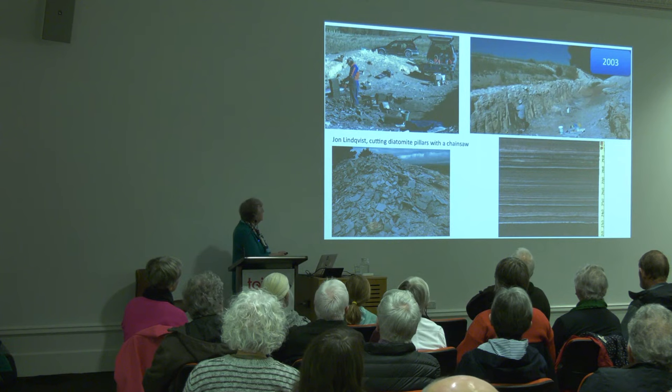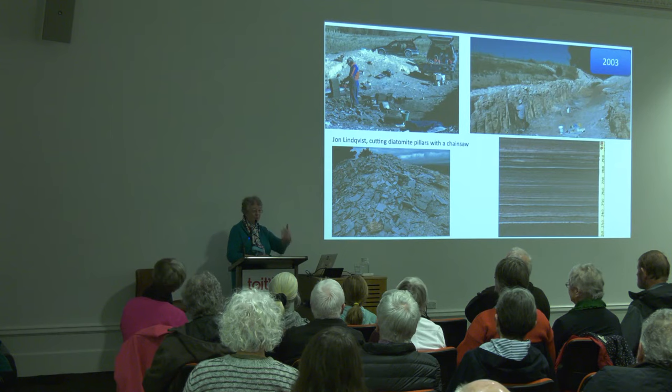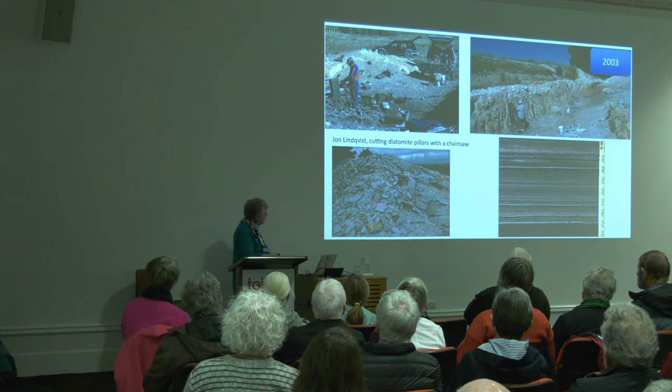So this is one of the pits that we worked on. This is another one here, though you can't see it so well. Now, the diatomite is a very strange material. It feels like a block of cheese. You can cut it with a pocket knife or a spade, or in the case of John here, you can actually cut it with a chainsaw. When it's wet, it's dark in colour. As it dries out, it becomes lighter and lighter in colour. So instead of being black diatomite, it becomes white diatomite. And it starts to feel like wet cardboard, and the layers peel apart.